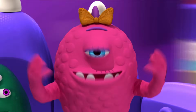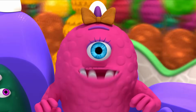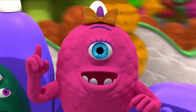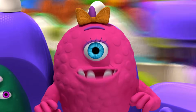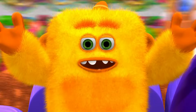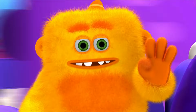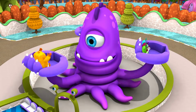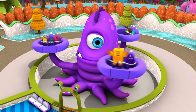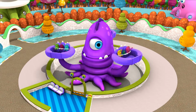Monsterific job, Monster Math Squad! We helped Uncle Gloop get the gate open so the monster go-round could go round and round. And we did it by knowing all about subtract. That deserves a great big monster howl on three. One, two, three. We did the math! We did the monster math! Now we just need to find a way to stop this.